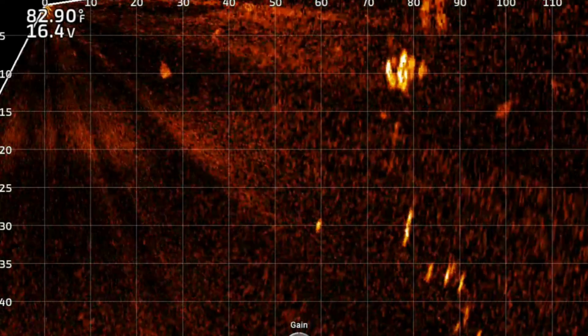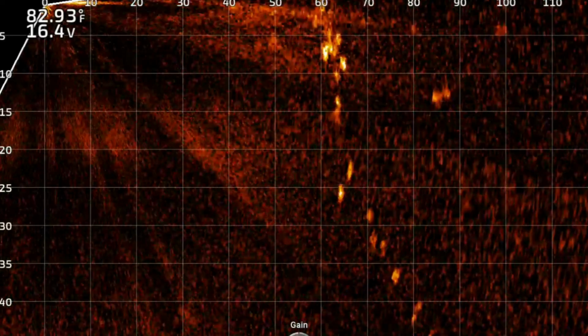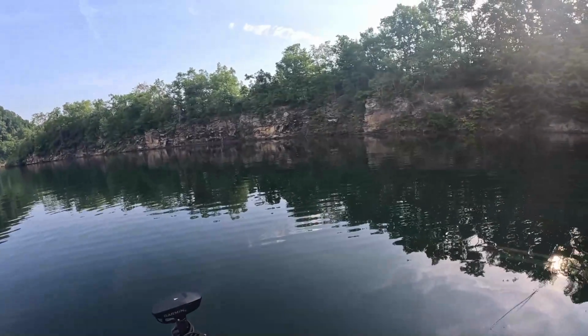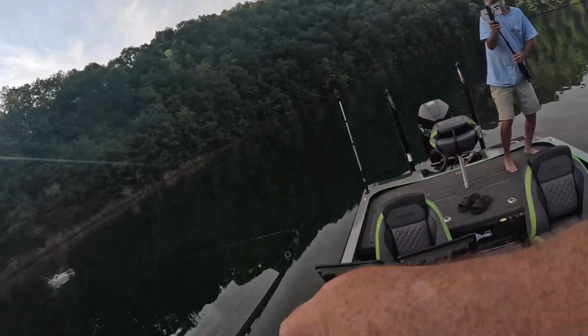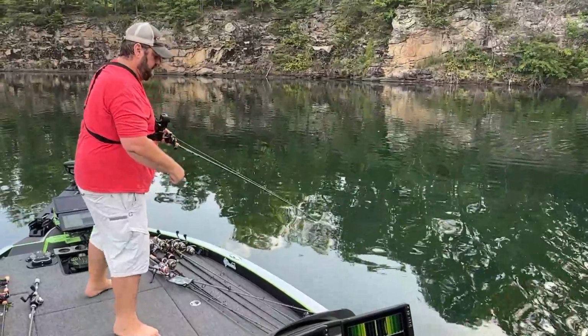You won't be able to see these large schools of bass because they move out from under the boat, because they're only sitting in about 15 to 20 foot of water. So when that boat's coming, they're gone. So we're going to keep looking for the shad and hopefully catching more bass. Feels like a good one too. Again, not a huge school. Barely got him.